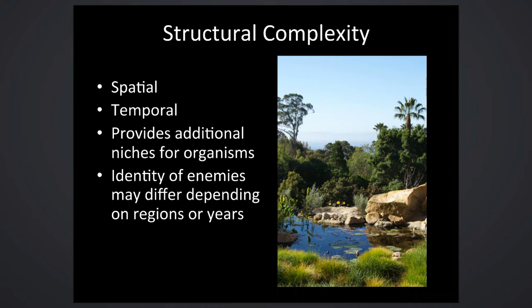So in a landscape, we're providing a lot of wonderful little niches for organisms to survive. It's one of the things that has made insects so successful, is that a lot of them can live in a really small ecological niche, and they can fly. The identity of enemies then can differ depending on the regions, depending on the years, also depending on the season. And while we're really used to the idea of thinking of plants as being seasonal, we don't always think of insects that way, but we should, because for the most part, they are seasonal as well.